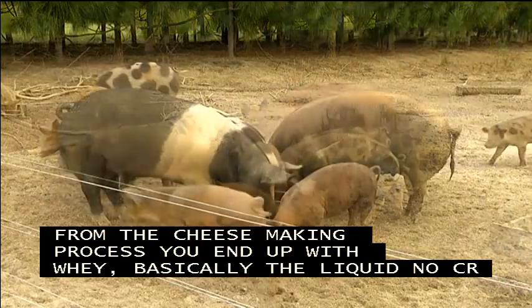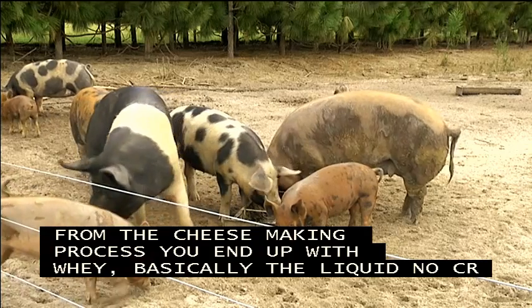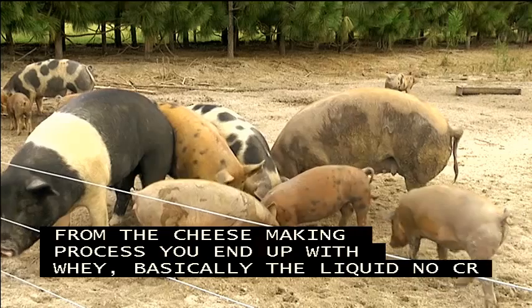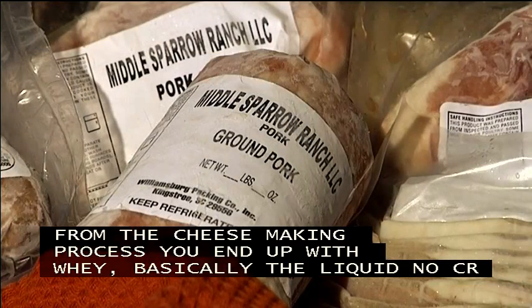And these are free-range pigs who are outside? They're pastured, that's correct. They're pastured pigs outside all the time on the dirt. Basically, 90% of their diet is the whey from the cheese. So I bet they have a delicious flavor. They do. It definitely gives the pork a distinct flavor, kind of a creaminess, I guess you would say. Everyone seems to like it.